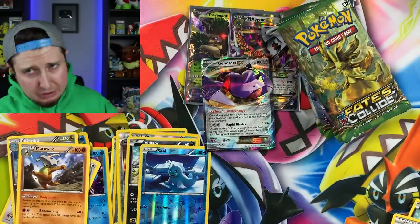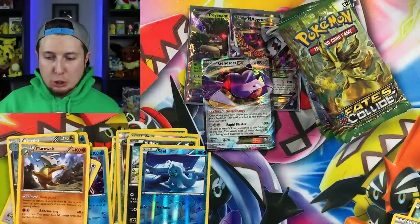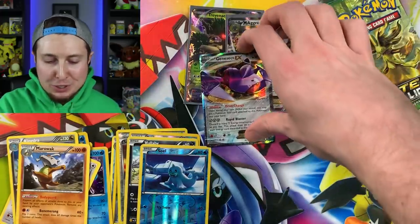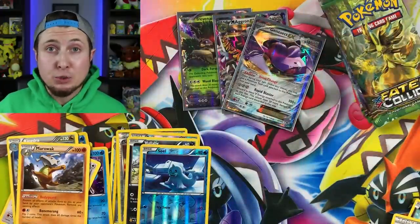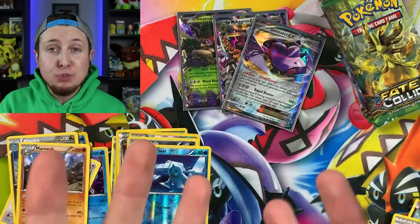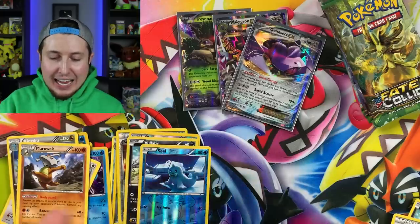We have another Ultra Rare Pokemon card, trying to control my excitement. That is number three when it comes to the Ultra Rare Pokemon cards. Genesect EX. Look at this. You might want to go and get yourself a Charizard EX box right now. Right about now, you might want to go get one because look at the phenomenal pulls we are having so far. Look at that. That is awesome.